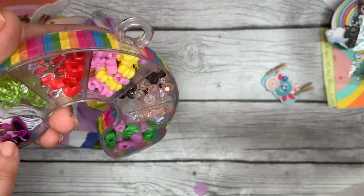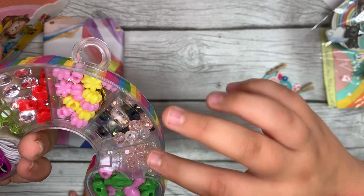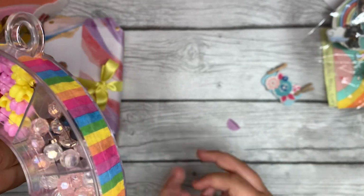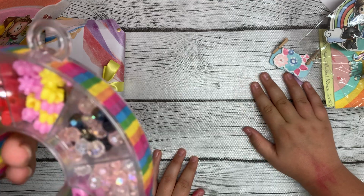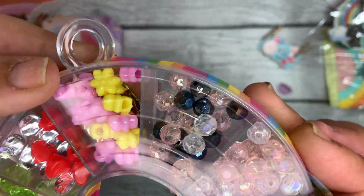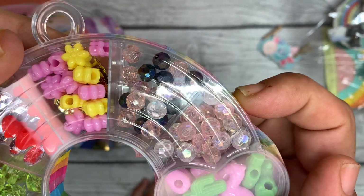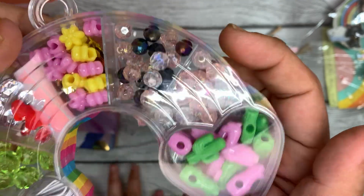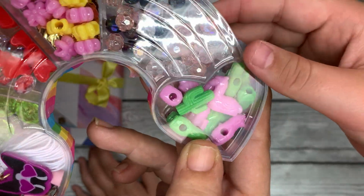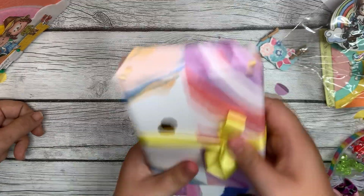But we've got some little doggy charms in here. That's actually adorable. Some cording to make your bracelets. You've got green faceted beads, some heart-shaped beads, some jimmies. I'm not holding it in frame. Some flower-shaped beads, some beautiful faceted rhinestone-like beads, and then these cactus and llamas. How cute are those? That's adorable. Thank you so much.